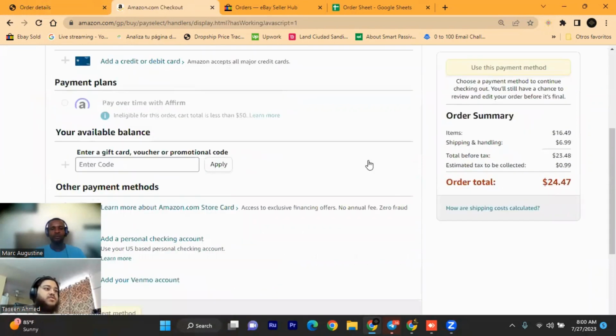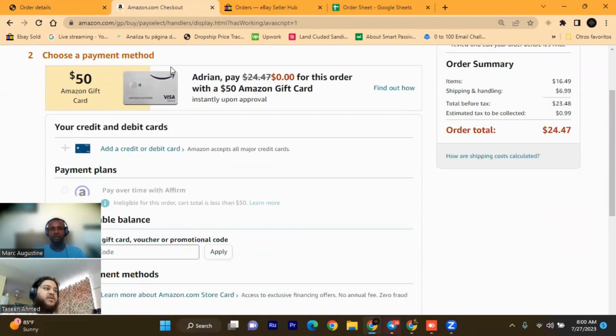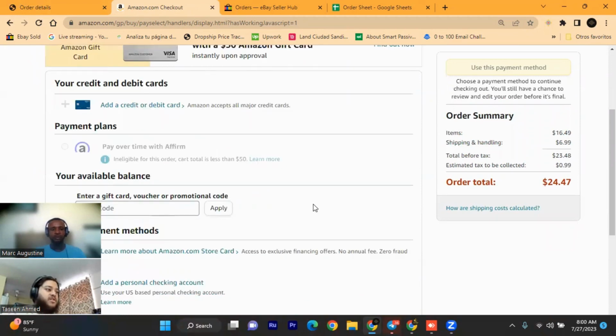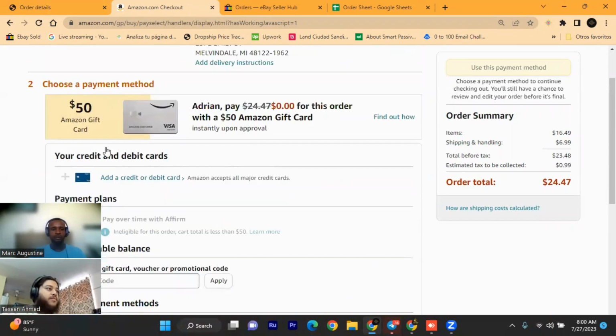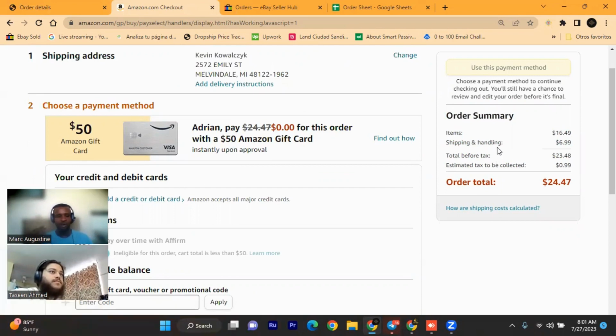Okay. So if you see right over here, it shows that Amazon is giving you a $50 gift card. You can go ahead and apply for this, and then you can get a Prime gift card, but we're just gonna continue from here. So right now, this is just a dummy order, so we're not really processing it to the end, because the accounts we use have Amazon Prime, so that $6.99 would not be there.